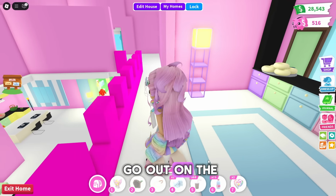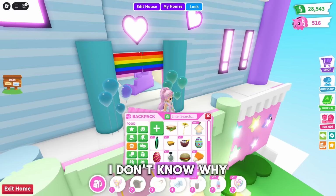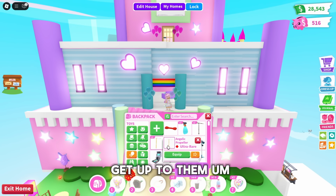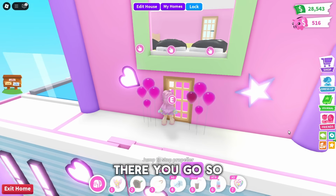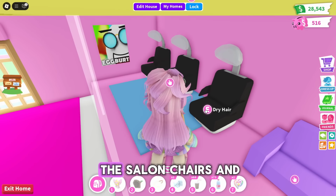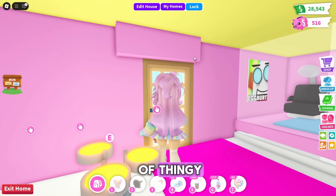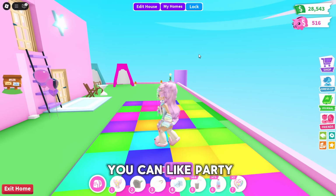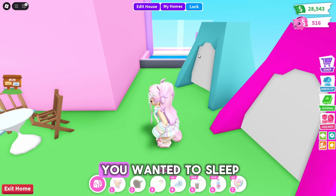So if you just go out on the balcony again, and then I'll get my propeller. Because I don't know why, but I kept making builds that you had to fly up to if you wanted to get up to them. So I'm just going to use a propeller. Okay, there you go. If you go in here first, this is a little salon. So we have the salon chairs and a little makeup area. And then out here we have a party place where you can party, I guess, dance. And then we have some tents here if you wanted to sleep out here.